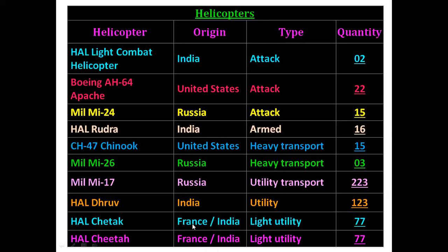France has given the license to other countries to manufacture these helicopters, and because of that, though the basic structure is the same, you will find different names in different countries, right? It started giving its services in the 1960s, and till date it is being used by different armed forces. As far as the Indian name is concerned, as I said, it was built under license by HAL in India as HAL Chetak instead of SA 316.